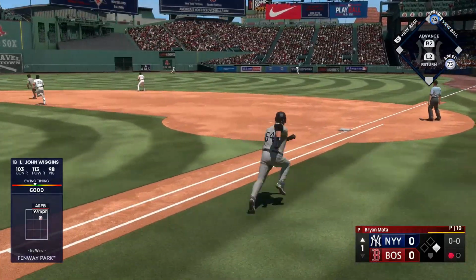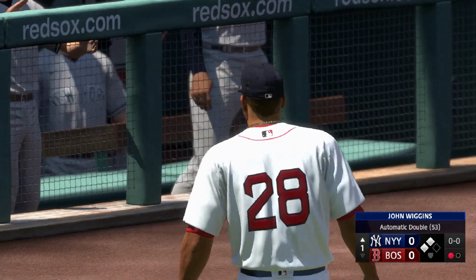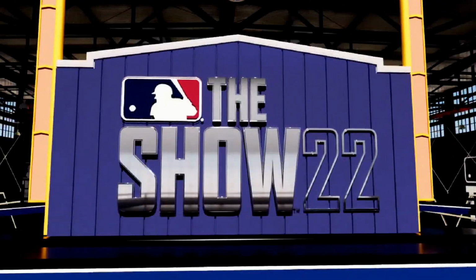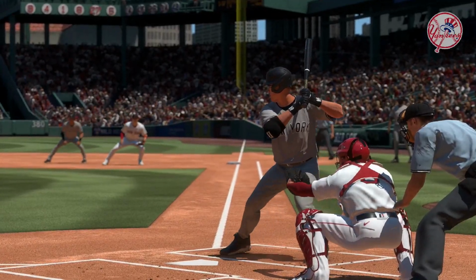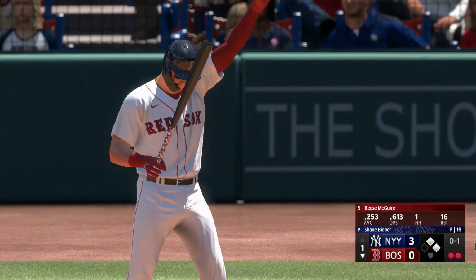And a base hit on a line. High bounce takes it over the fence for an automatic double. And that keeps his hitting streak going. He's making this look way easier than it is, Boog. Setting the record is hard enough. But here's Reese McGuire.